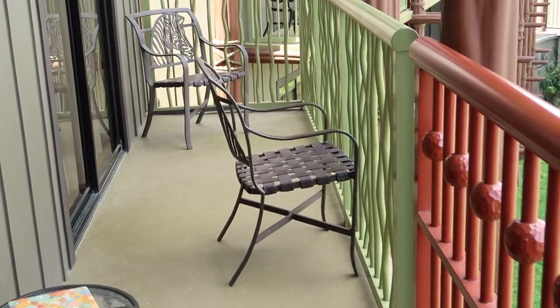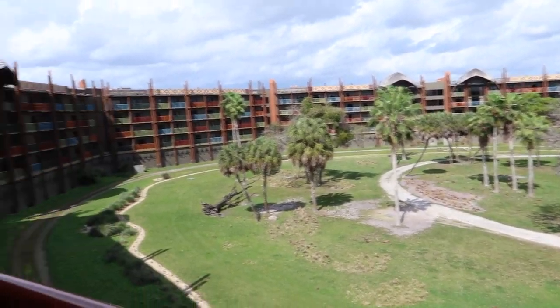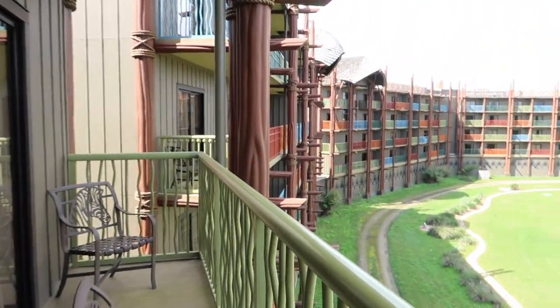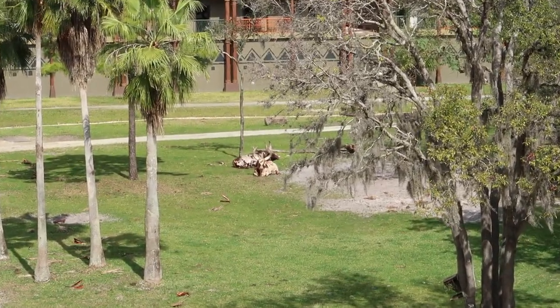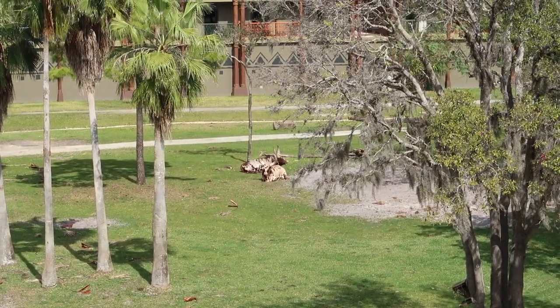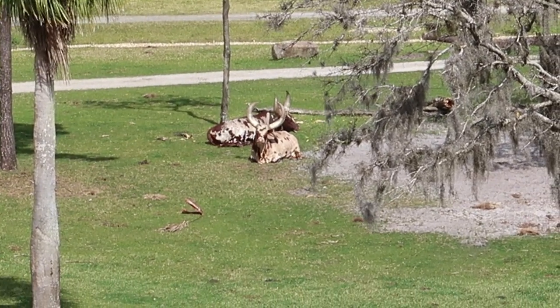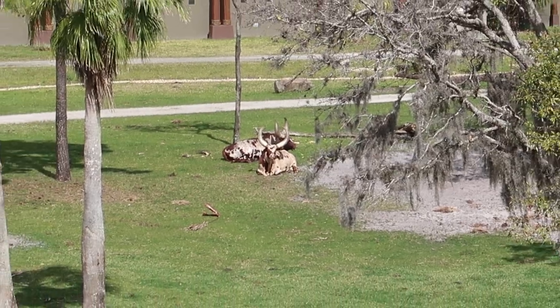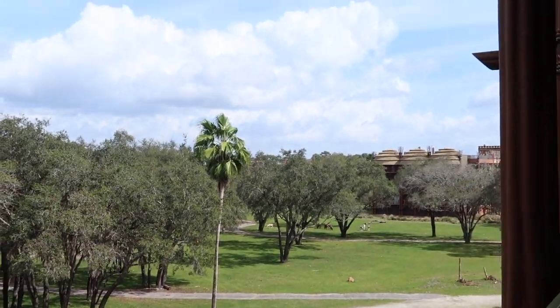Like I said, we're in a one bedroom villa, so we have a quite large balcony over here. A lot of room for activities on this balcony. So let's come around over here and get a shot of some of these cattle. Yeah, zooming in on those cattle. Look at that. They are quite impressive. I know it's kind of blurry because they're off in the distance, but man, the horns on those things. And then further off in the distance, we were able to see some giraffe and some zebras.